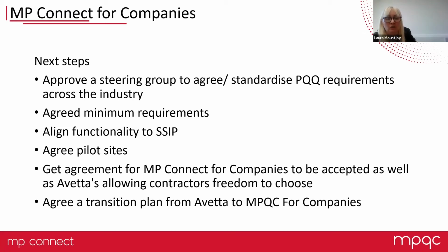And also we need to look at a transition plan of how the people who are currently on a vetter can move over to MPConnect if they want to. And we're looking at ways of, if somebody's already maybe SSIP registered or they've already got vetter data, how do they transition and move their documents over if they want to be able to use both, without forcing them into a situation where they have to pay for both.